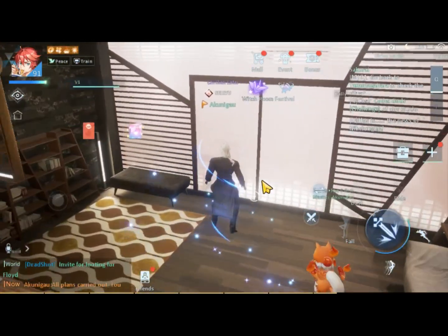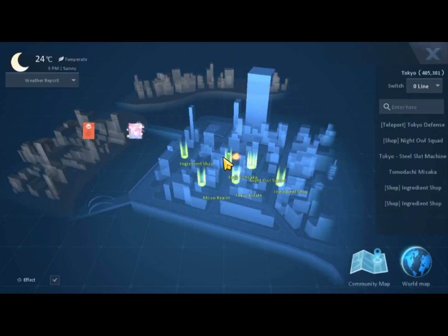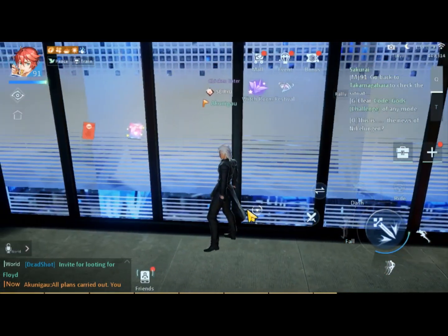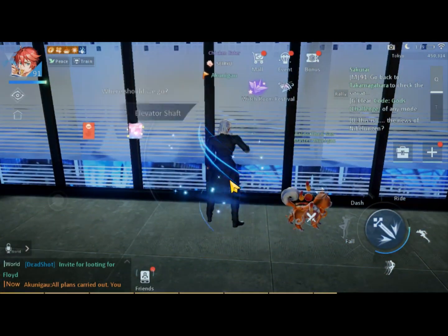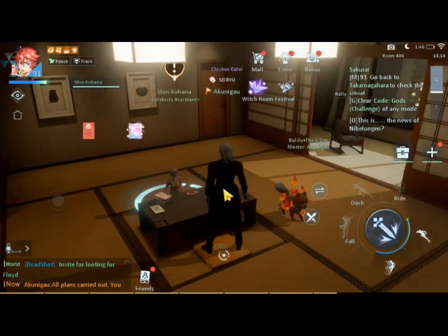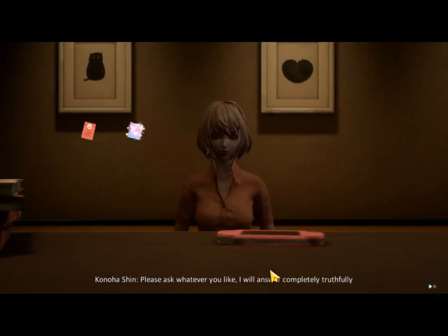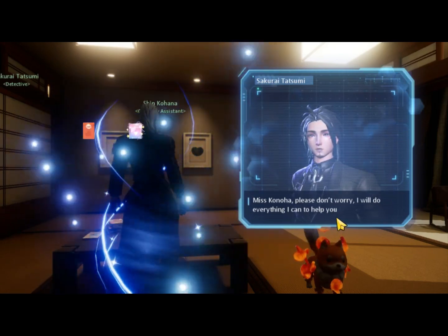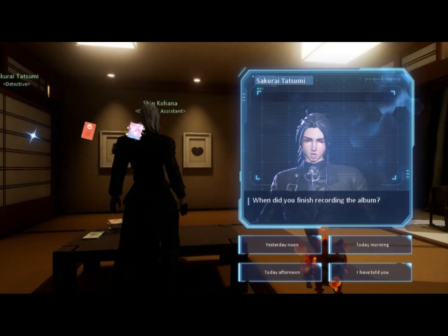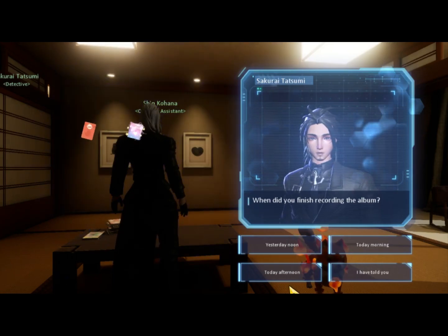Afterwards, we need to go back outside of Tokyo and we need to head over to the elevator shaft. So just go back to this location in the map and enter the elevator shaft. Okay, once you're in the elevator, enter room 404 and speak with the NPC. And after a brief dialogue, there should be a selection. And if you want to proceed with the quest similar with us or with the option we did, you can select the fourth option, which is I have told you.